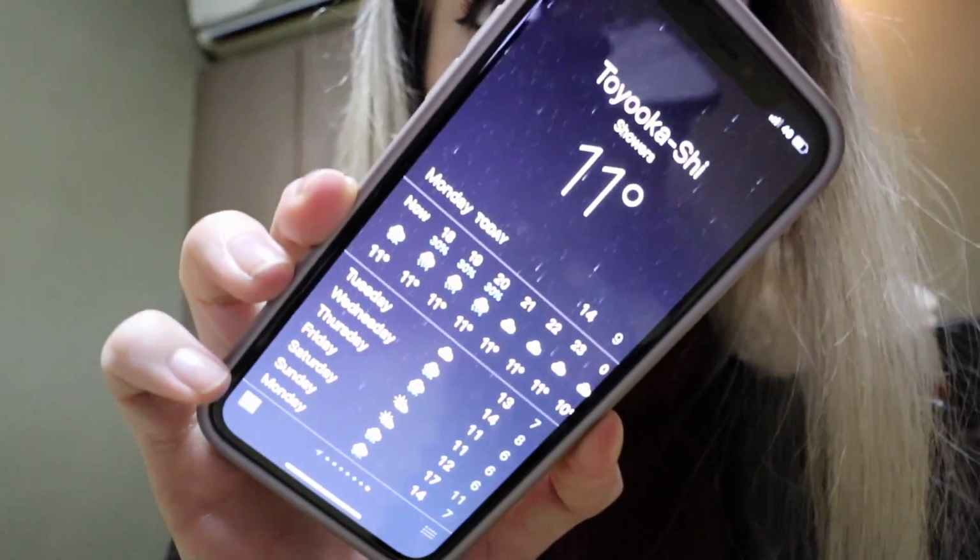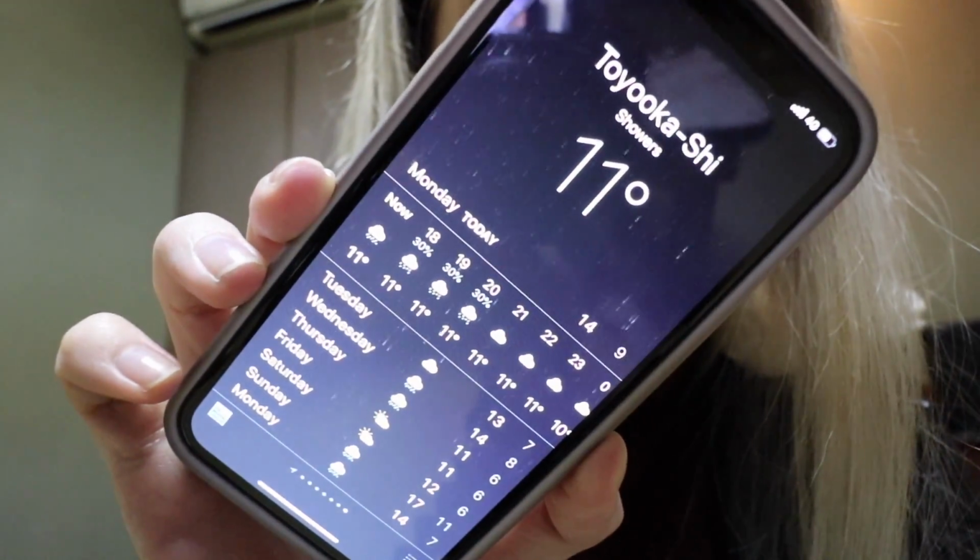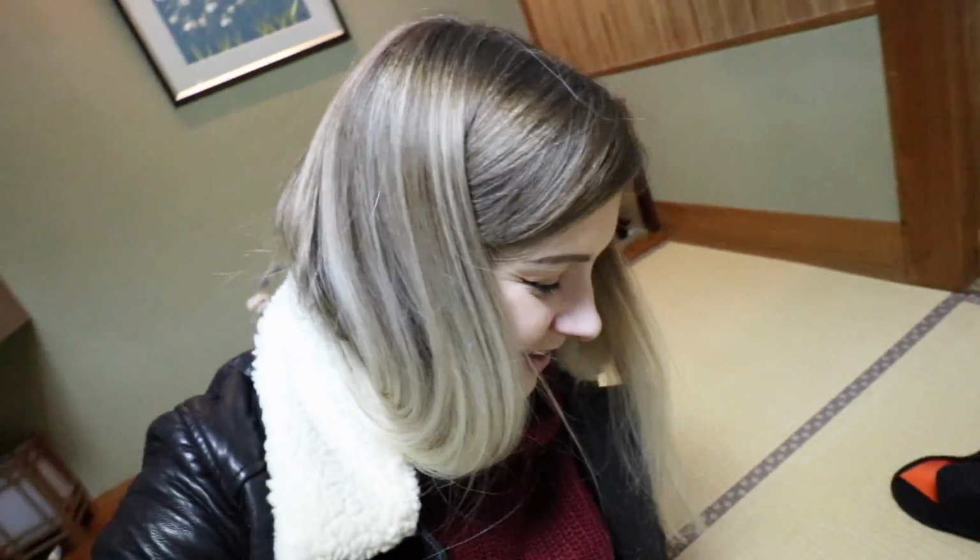Good news, I was able to get a reservation at the restaurant, and it looks like the rain is chilling out a bit. It's just some really light showers at the moment, so it shouldn't be too bad out there.